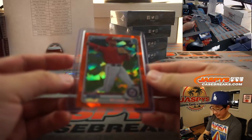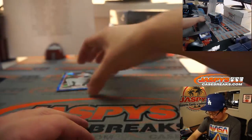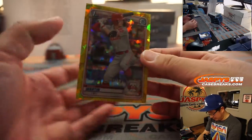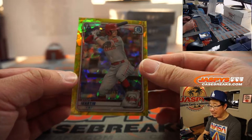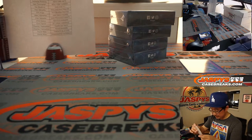Yeah, I'm finally glad we got that on the schedule, Jeremy. Bowman's best coming up a little bit later tonight. There's Ethan Hankins. Behind him is Casey Martin. Nice. 89 out of 99. Mark Bissett with the Fightin' Phils.